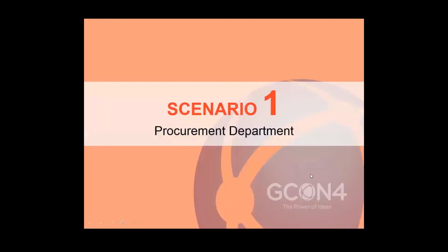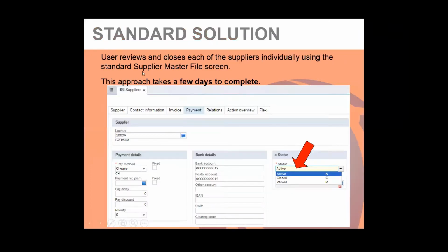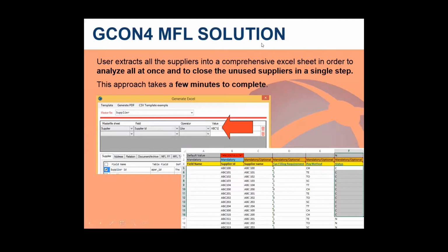Basically, the first scenario is our procurement department. Our company has more than 100,000 suppliers in the system, and the users on purchasing are complaining because they have an extremely long supplier list when they do requisitions or purchase orders, and they need to go through all the tabs to find whichever supplier they want to purchase from. Okay. A standard solution is to go supplier by supplier, closing the status of all those suppliers.